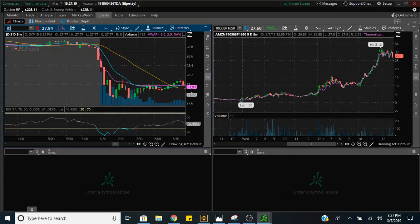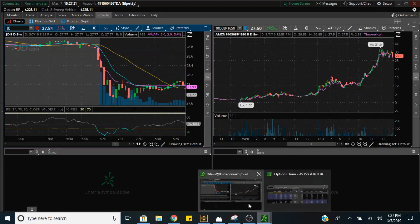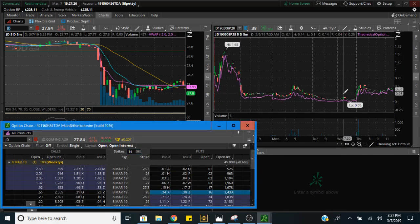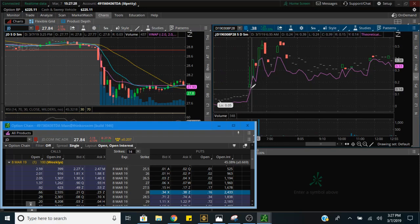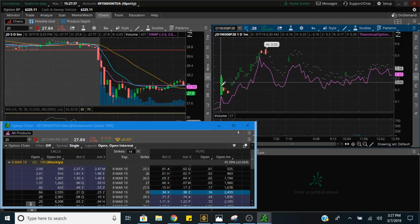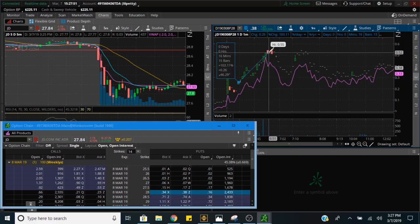So let me show you right here on the options. JD, we bought the 28 put. So the 28 put opened up today at 15 cents. On the 5-minute, it went up. Nope, this is the 5-minute chart. I want to show you the 1 minute. So it opened up at 17, came up to 31, came down to this 19 cents, then it went to 26. I ended up buying right here, and then I ended up selling at 53. So that was a 100% move.